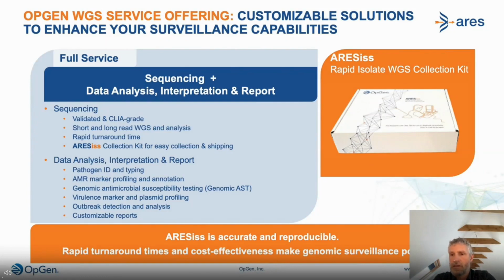We thereby recognize that sample collection procedures can differ from hospital to hospital. For example, some use slants instead of plates for storage and shipping. And our teams are fully prepared to customize sample collection to best fit your process.